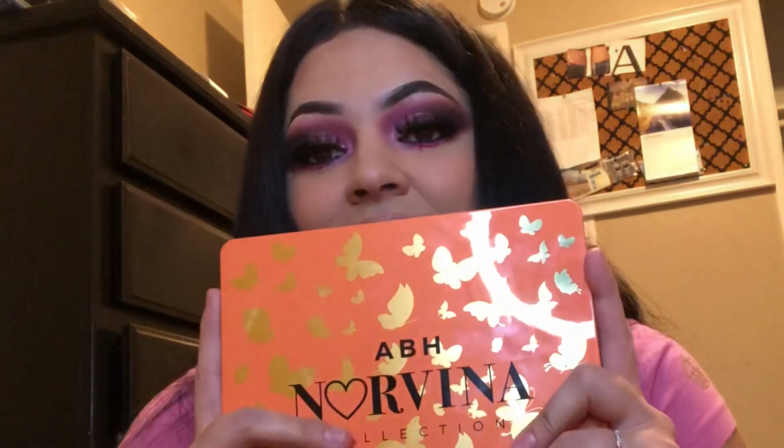Anyways, my favorite palette of last year was this one. And you know what? I didn't get the other colors. This one comes in blue and then green, I think. But this was my favorite palette, guys. I really love this palette because it's so pigmented.